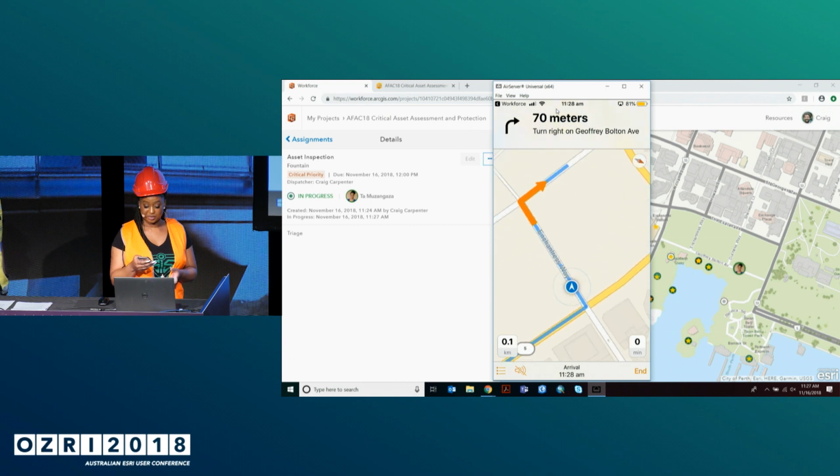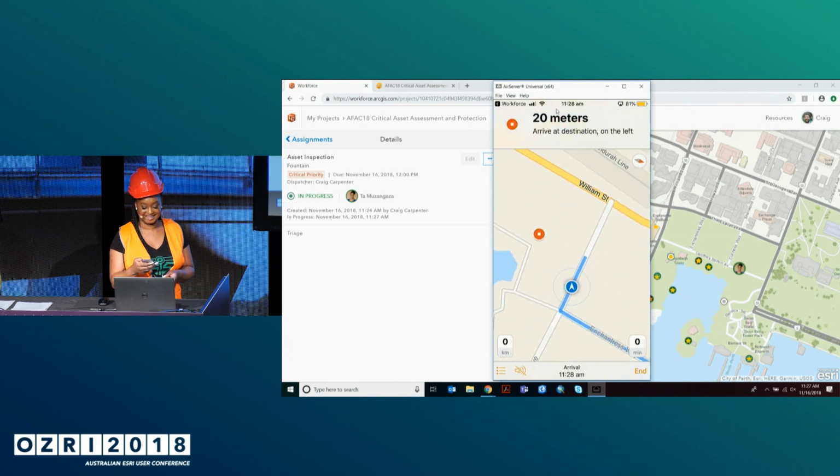It looks like Perth traffic is being pretty good to us today. If only it was like that every day.